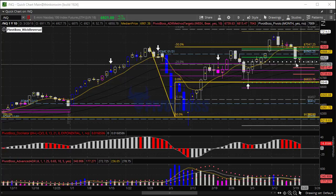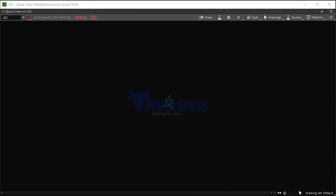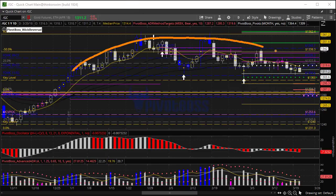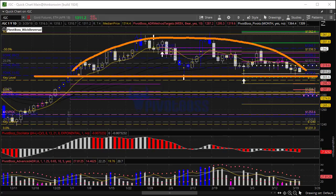All right, let's take a look here at gold. Now gold we talked about before as having a kind of a rounded top behavior to it. Very clear 1305 support level, been defended on multiple rotations, but on each of the recent rotations we've seen those bulls get paid less and less and less, not getting paid at all now.